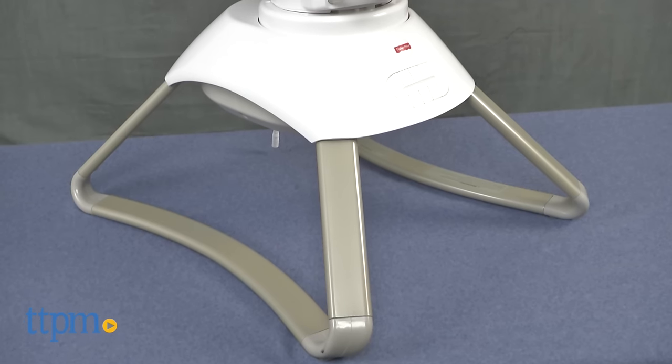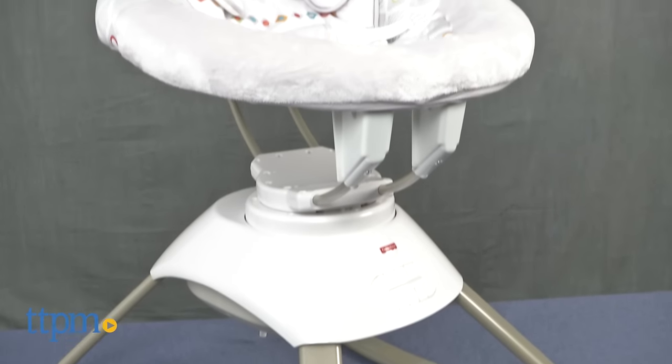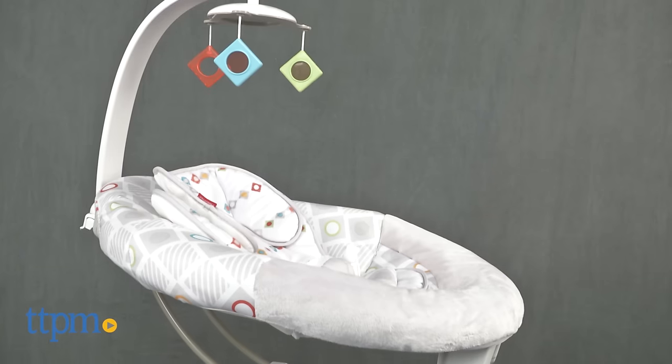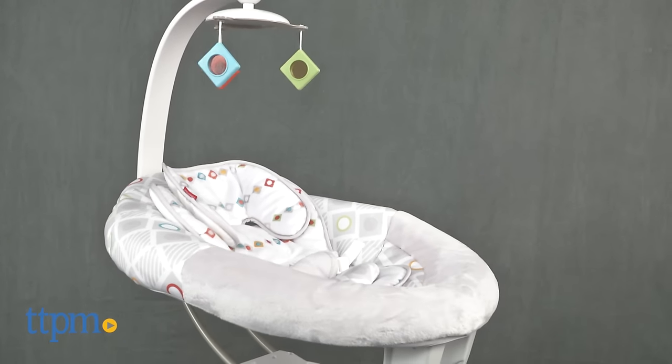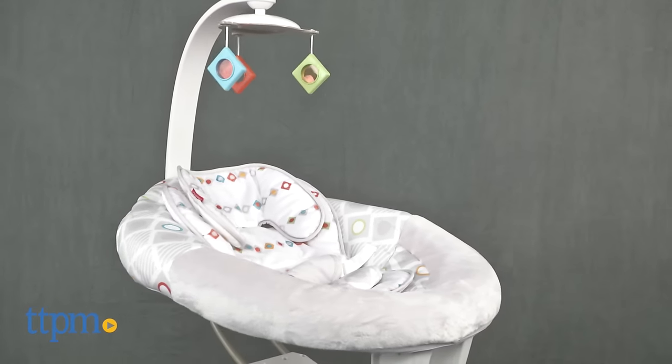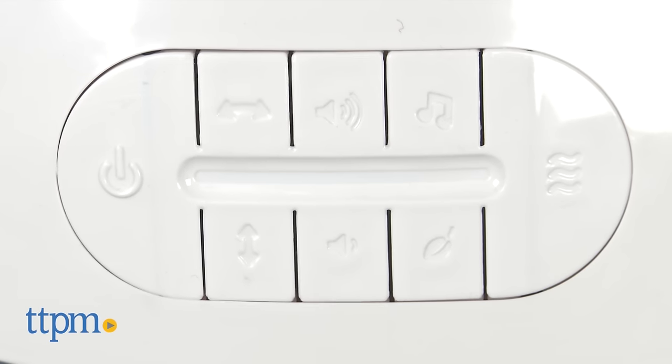This is a new baby seat from Fisher-Price that mimics the rocking and bouncing action of being in a parent's arms. Parents can customize the swing to either bounce or sway, or both. There are 10 songs, 2 nature sounds, vibration mode, and 6 speeds to choose from.